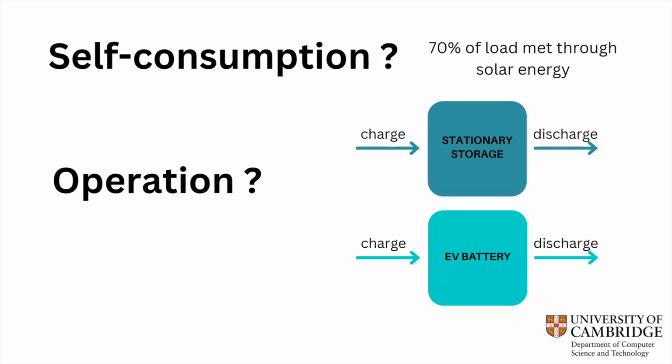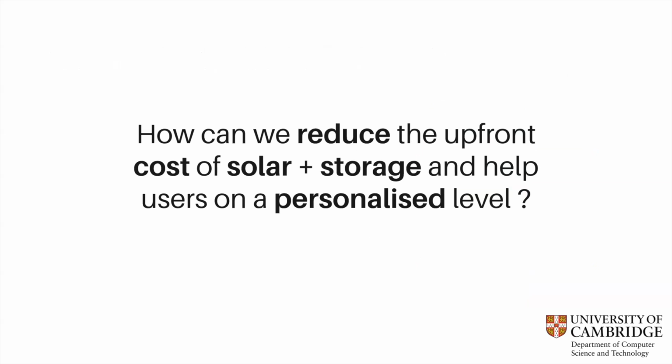Maria is really confused with all these questions in her head, and she's actually not the only one. Many homeowners across the world face very similar questions as Maria, and this has led us to ask the following question. How can we reduce the upfront cost of solar and storage and help users on a personalized level to allow more people to upgrade their homes? And the key idea here is that we really want to reap the benefits of beneficial user lifestyles and make sure not to oversize the system if not necessary. And here in this work, we focus on CapEx, but this can easily be extended to OpEx.